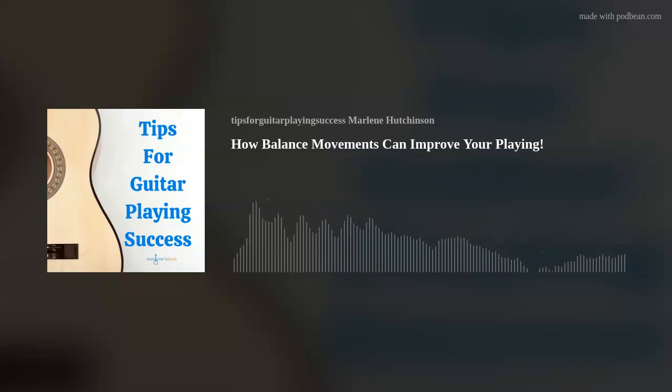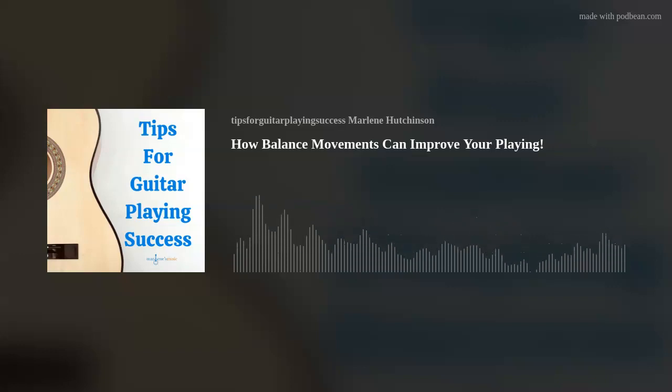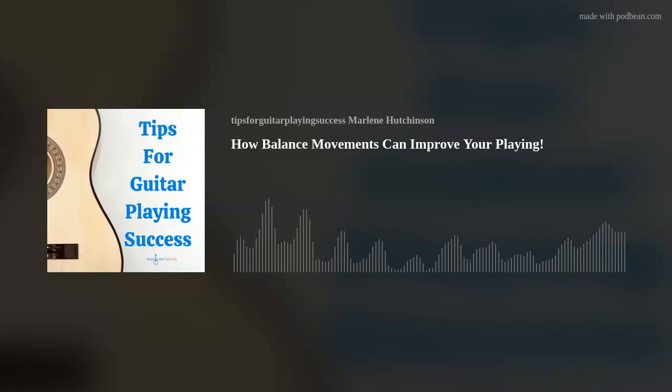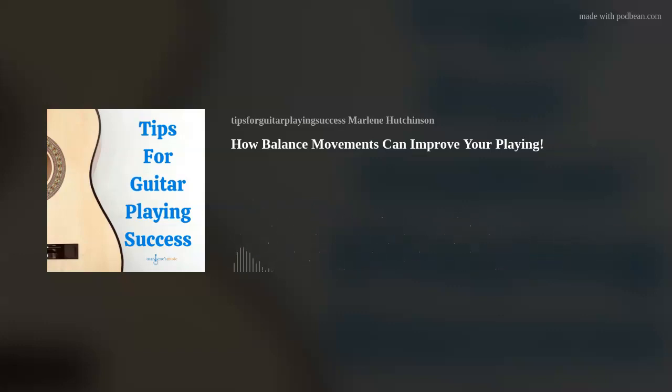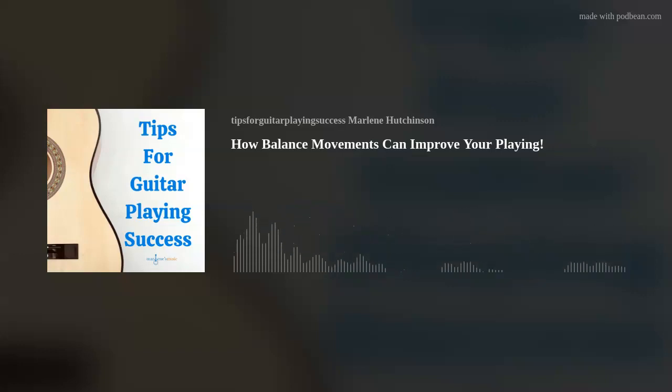So there are 3 chemicals that help the brain become more neuroplastic. Epinephrine for alertness, acetylcholine for focus, and dopamine, the feel-good chemical. When epinephrine and acetylcholine are released into our system, we are more alert, focused, and paying more attention. And that's a great state to be in for guitar playing. Balance movements stimulate the release of the 2 chemicals epinephrine and acetylcholine.